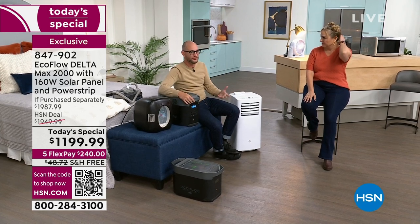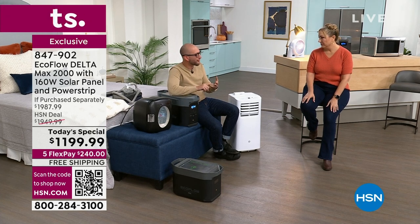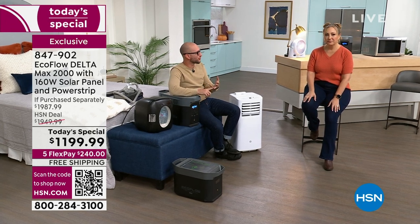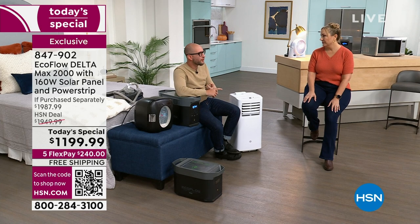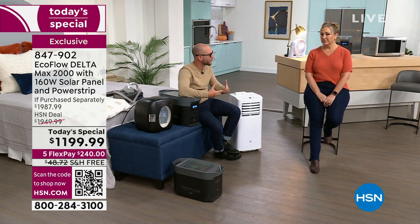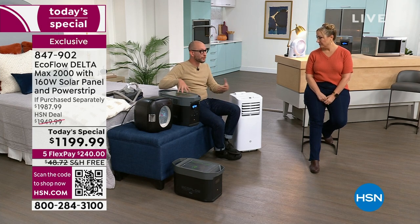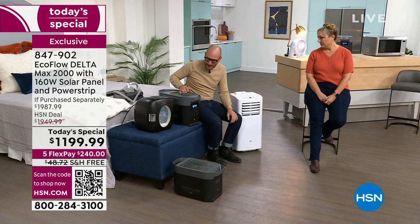Essential things are food, water, and power. And we've never been able to check off that third one when it comes to usability. Sometimes these big, loud gas generators are too physically laboring to get going. Now this is something simple and easy that you can run inside. And not only are we running it inside, you can't even hear it. It's whisper quiet. I just turned on that CPAP machine.